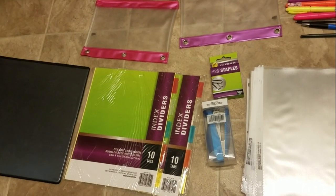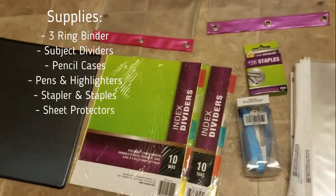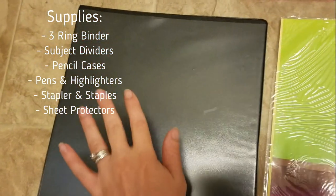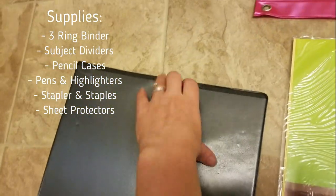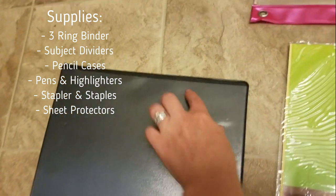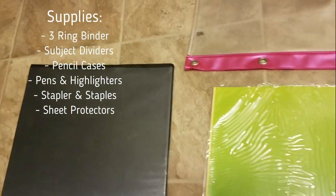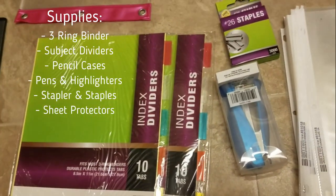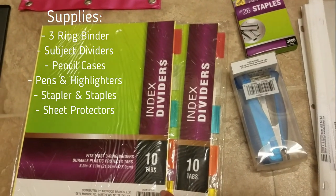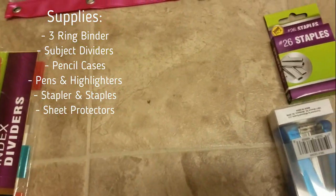Okay, so this morning I'm just sitting with all the supplies I've gathered so far for my PCS binder. I went and bought a brand new one, one that's got the little opening here so I can make a nice label for the cover. I got 2 10-packs of the index dividers to label everything with.